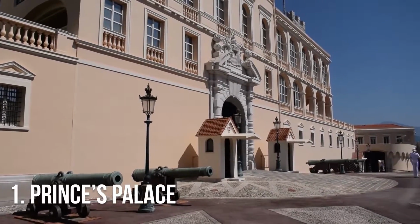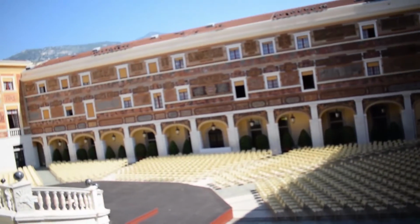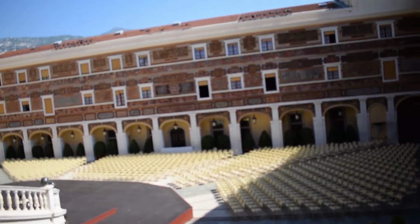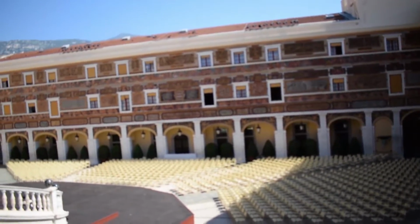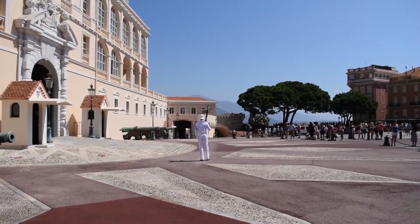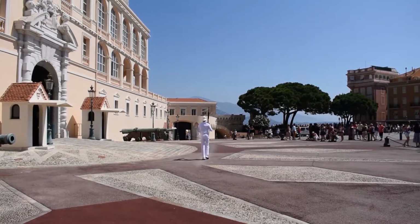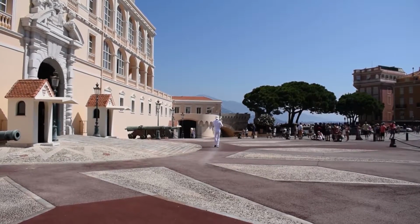Number 1, the Prince's Palace of Monaco. One of my favourite things to do in Monaco is visiting the Prince's Palace, the official residence of Prince Albert II and his family. Although some of its quarters are closed, visitors can tour part of the palace, learning more about the Monegasque monarchy and the history of the building. And don't forget to turn up just before midday to witness the changing of the guard on Palace Square.